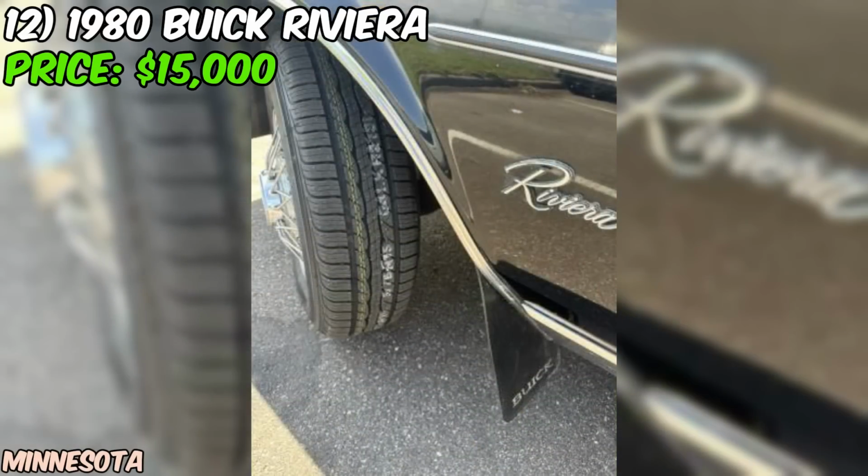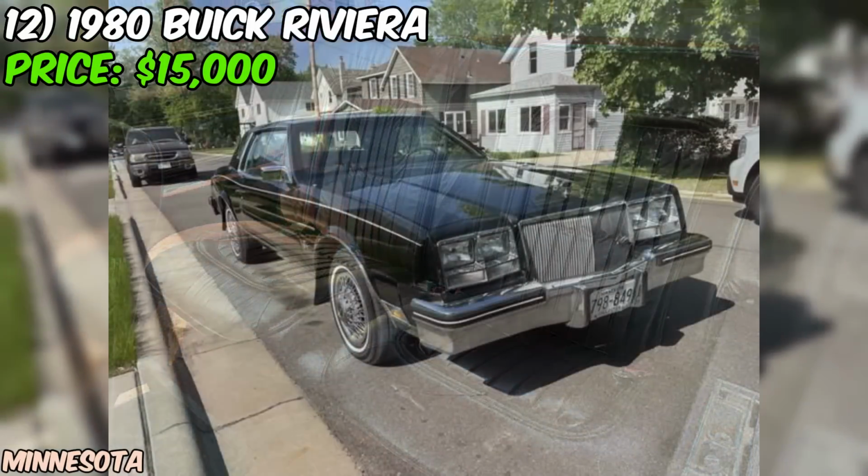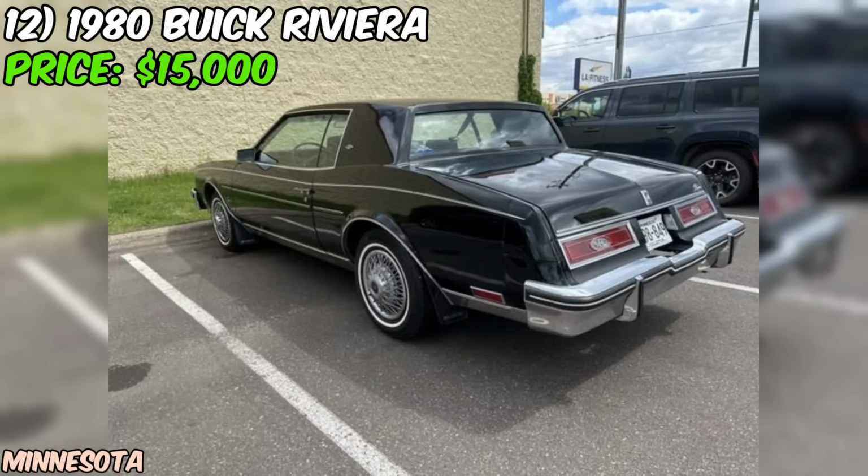This beauty is priced at $9,195, and let me tell you, it's worth every penny. First off, can we just take a moment to appreciate how stunning this car looks? The brilliant black exterior is complemented perfectly by the auburn leather seats, giving it a truly luxurious feel. And with only 103,000 miles on the odometer, this Riviera has plenty of life left in it.